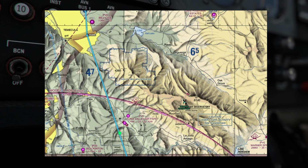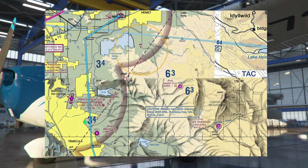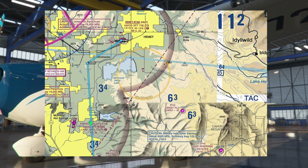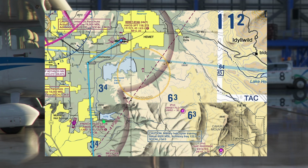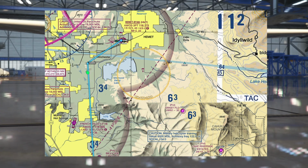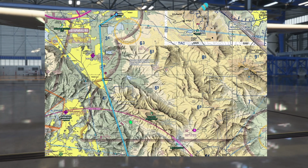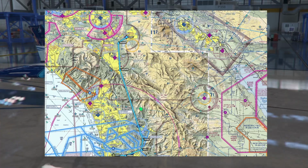And we're going to fly northwest past Palomar Observatory up into Temecula, where we'll see French Valley Airport, and then we'll see these two reservoirs, Skinner Reservoir and Diamond Valley Lake, where we'll contact Hemet-Ryan Airport for a full stop landing. Alright, with that out of the way, let's go ahead and hop in the plane.